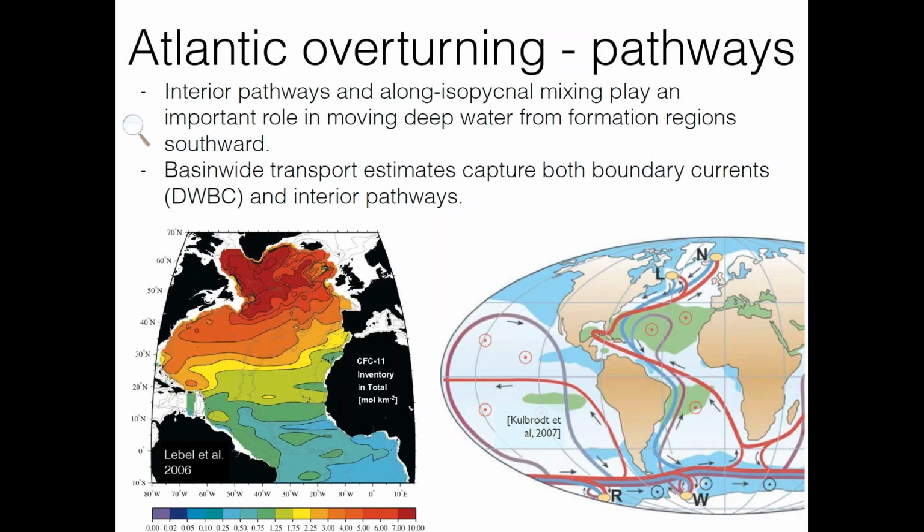So just a little bit of additional background. This idea of what the overturning circulation is here, given by the conveyor belt, suggests that you have these sort of ribbons or narrow confined currents of water that are carrying water northward. So you have the Gulf Stream here and the North Atlantic Current, and then you have this return flow that's confined in the deep western boundary current. But actually this return flow is not really, and even the northward flow is not really necessarily confined to one location like a river. And so there's this idea that you have interior pathways that are important as well.